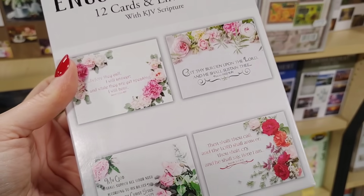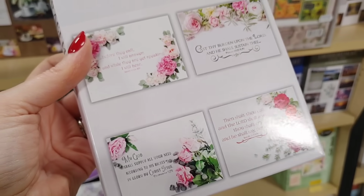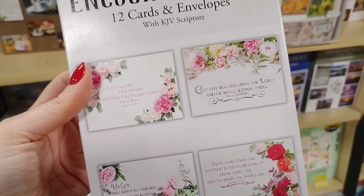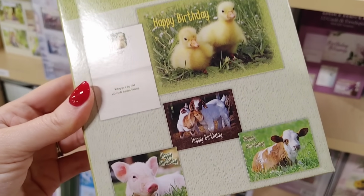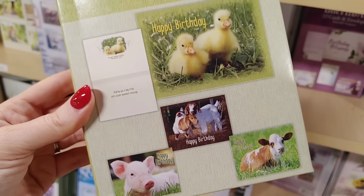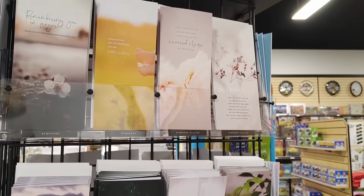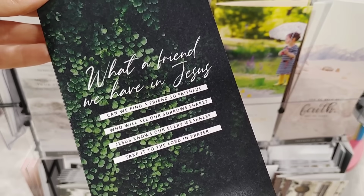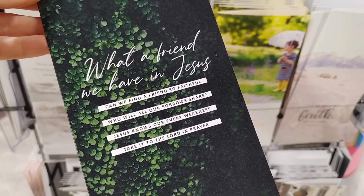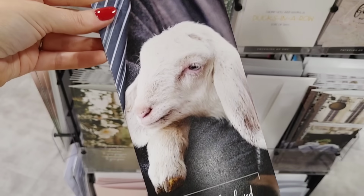I was browsing at the cards. These are always so great to have on hand, if you know someone that needs a word of encouragement or someone that's going through something. I know for me it means a lot when someone even just sends a little card letting you know they're thinking of you. And I think the more personal you can make it with a scripture verse or a picture or something that goes with what they're feeling, that makes it a little bit more special and unique.